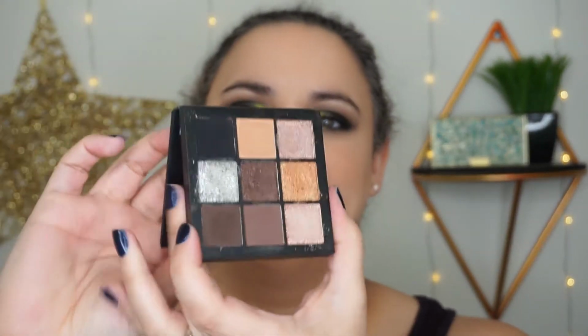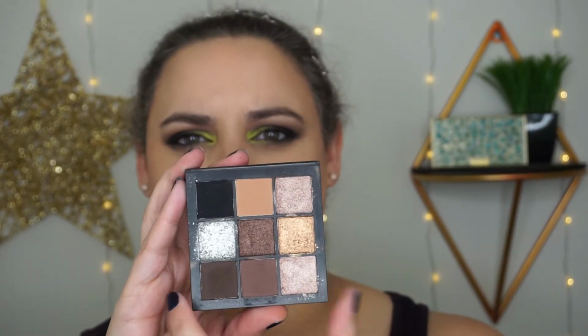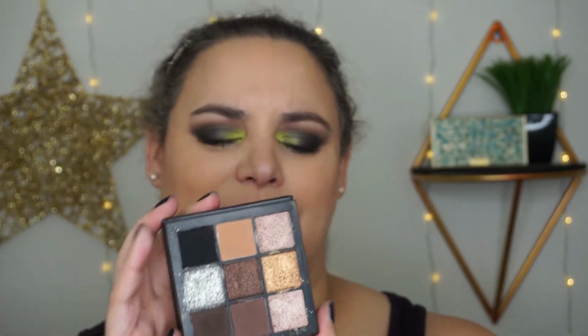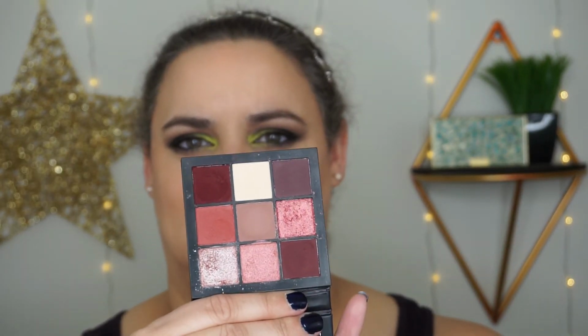They are fantastic. So I'll do a very quick overview. This is the Smoky Obsessions. The shadows perform beautifully in all of these palettes. The mattes are gorgeous. This black is super pigmented. The metallics are beautiful. You can apply them with a brush, or you can apply them with your finger. And the shade selection in each one of these palettes is just very well thought out. There's a lot of diversity for only having 9 pans.